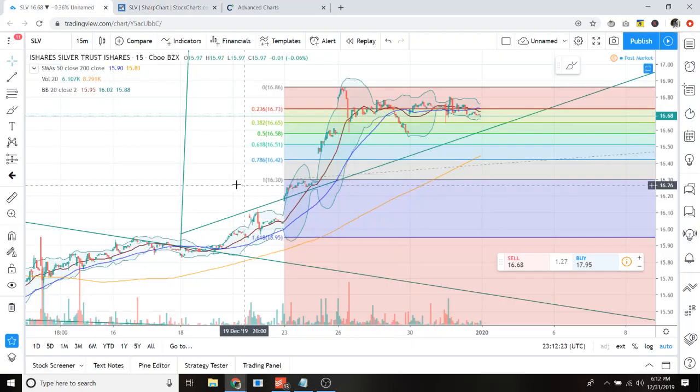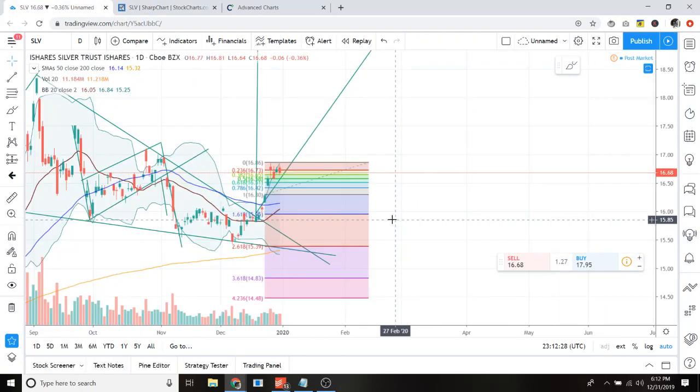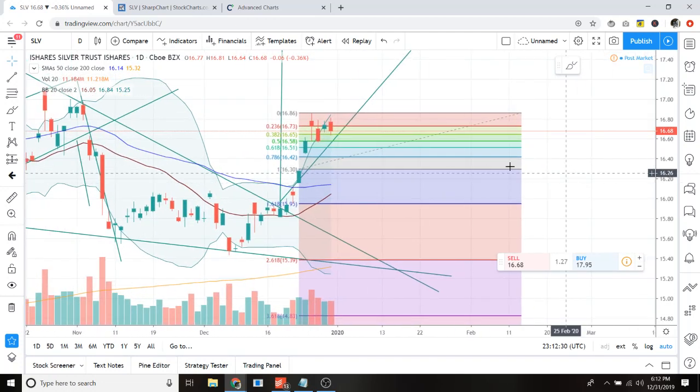So now what I want to look at is this new move. I'm going to look at the daily chart on this move, and you take it right here: the high of day for when it closed, which was 1630.